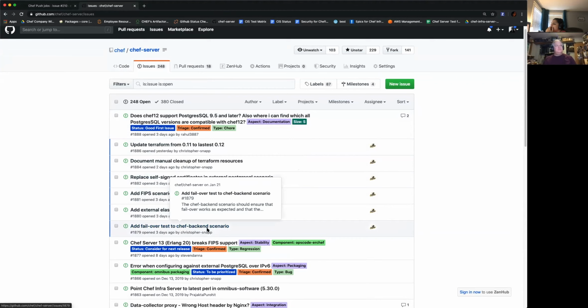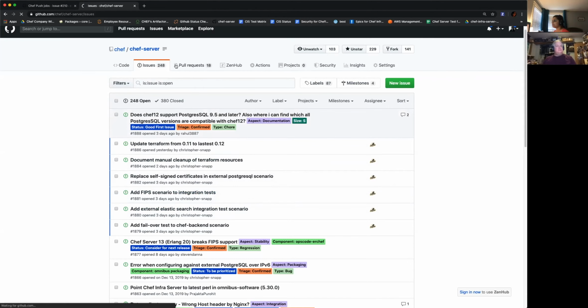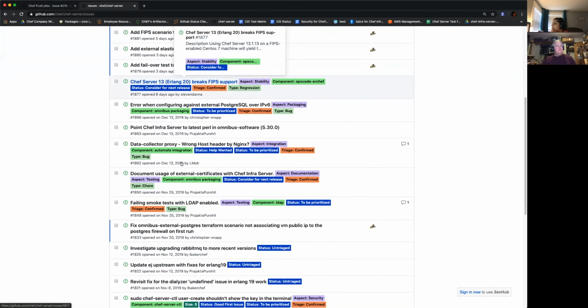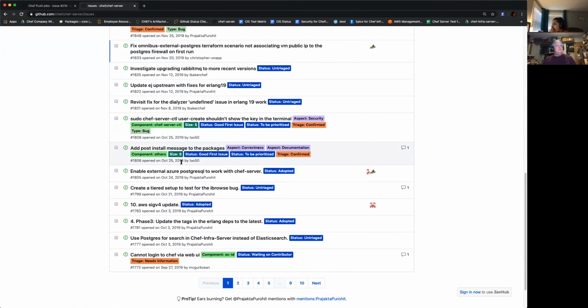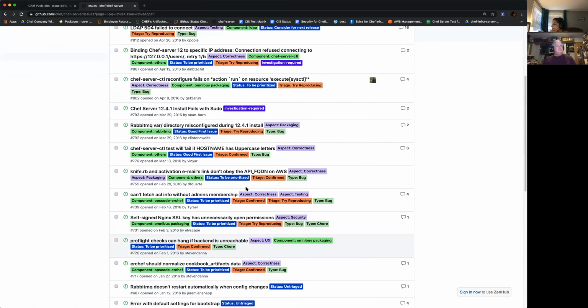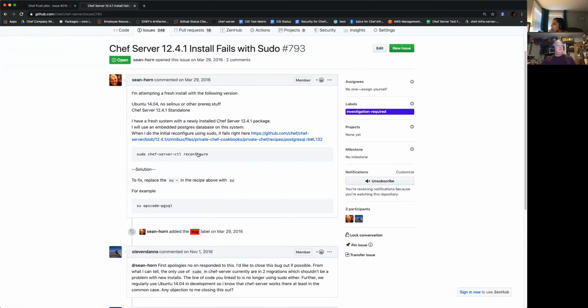These are a couple of. This one can close. We have the backend scenario now. I think Elasticsearch is what we will be working on next, and we wanted FIPS, but I can definitely create one issue to add a scenario for a push jobs client. Seeing as these are all internal, I'm going to scroll back to the slightly older issues. I think this was what we had missed. Chef Server 12.4.1 install fails with sudo.